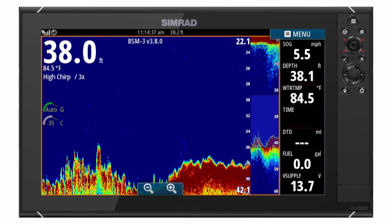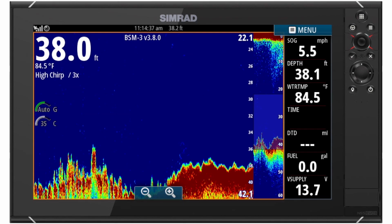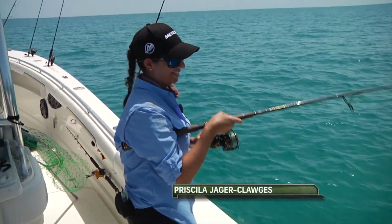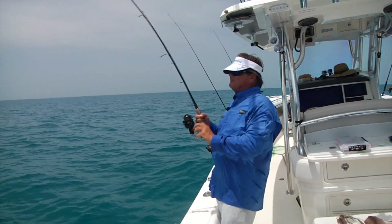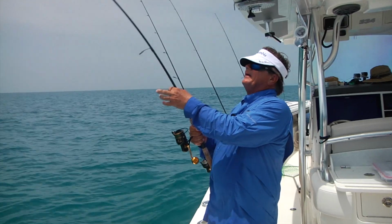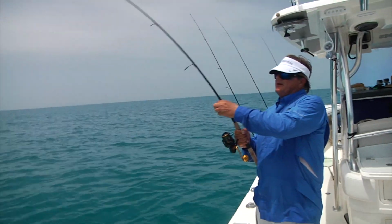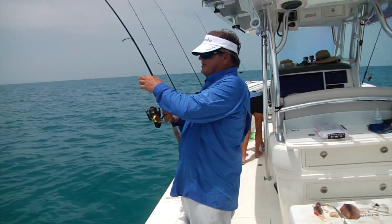We're back on the rock piles off the Marquesas after making a 51-mile run down here from Cudjoe in the lower Florida Keys. I'm fishing with Priscila Jaeger Clawges. Look at those runs. Nice fish. Marquesas mutton. In a lot of cases, these muttons start to gather before a spawn. It is just bar the door fishing. It's just an absolutely crazy bite.